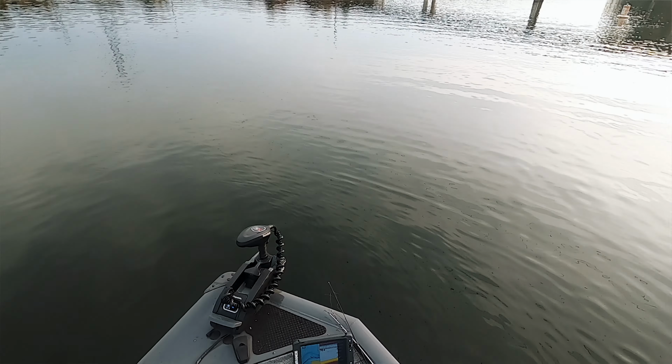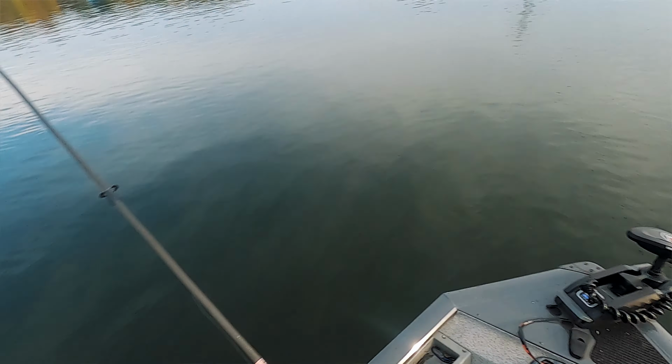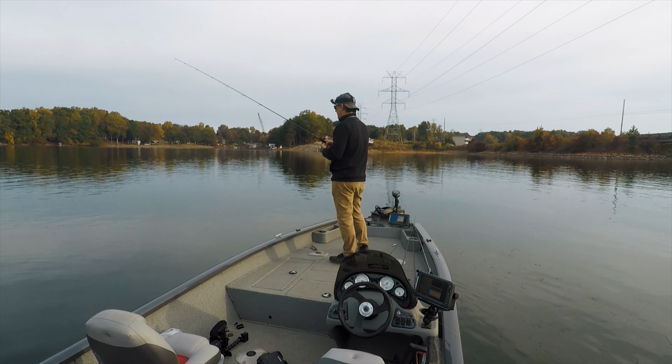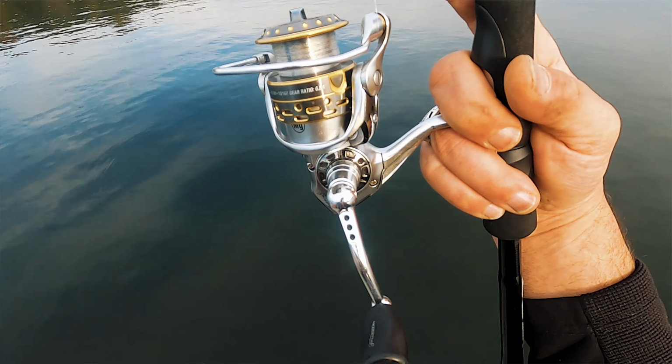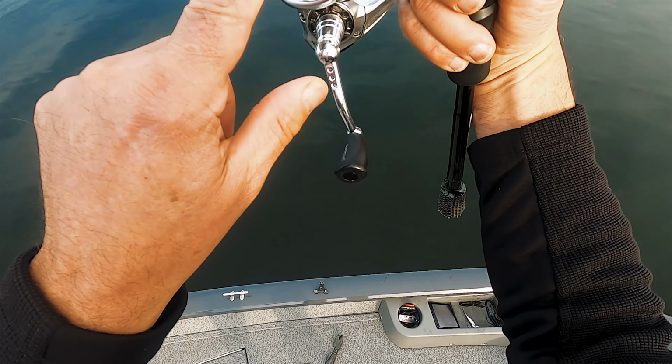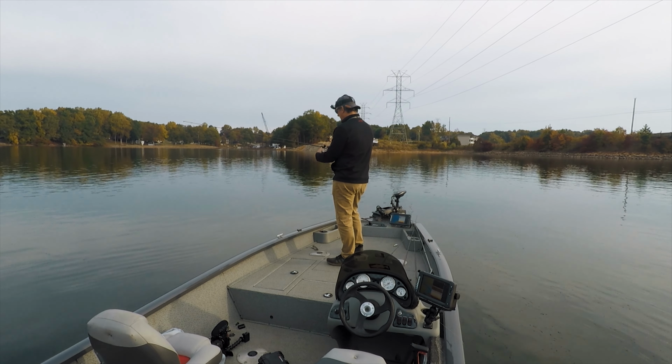I haven't fished much. I just started right over there, a quarter mile away, if that. Something felt weird there. I felt the bump. Big fish is gonna spool me. Look at that. You can see the spool through the line right there.